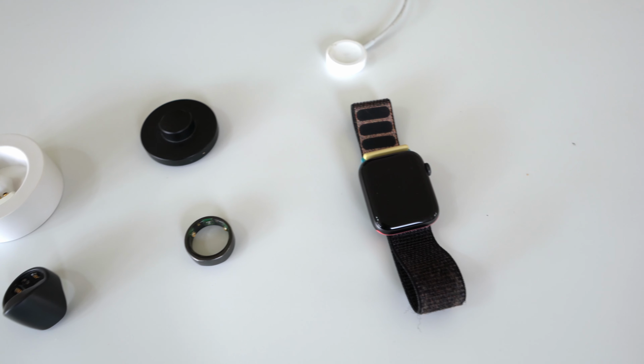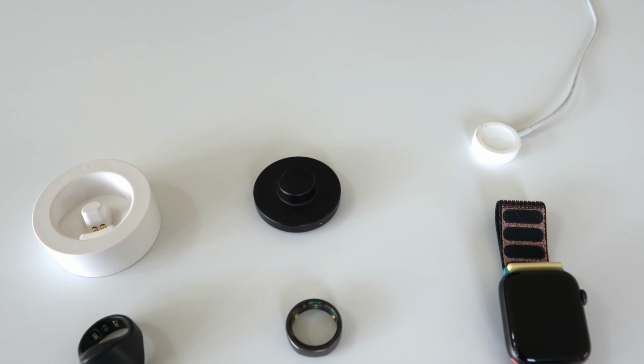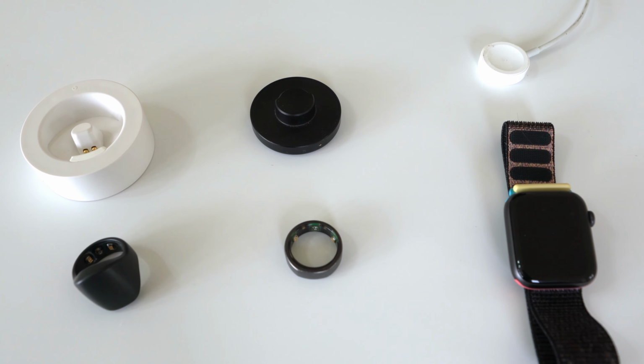I still have to wear my Apple Watch for sports tracking, and for just $200 less, with the Oura Ring 1, you get all of the same sensors with on-par results, but you have to get used to the larger size and 3-day battery life.